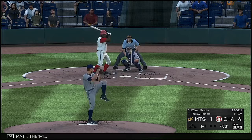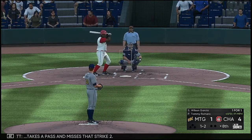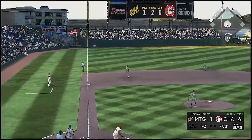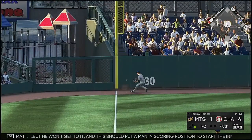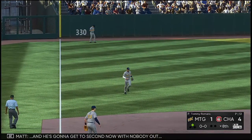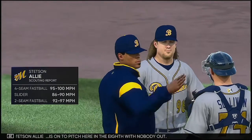The 1-1. Takes a pass and misses. That's strike two. One ball, two strikes. Lifted down the line in left. Left fielder giving chase, but he won't get to it, and this should put a man in scoring position to start the inning. And he's going to get to second now with nobody out. Stetson Alley is on the pitch here in the eighth with nobody out.